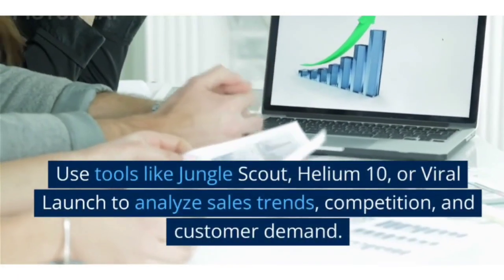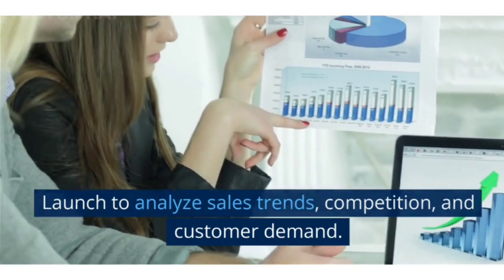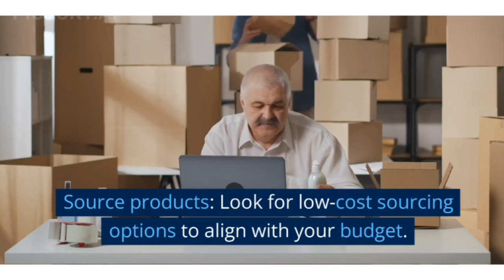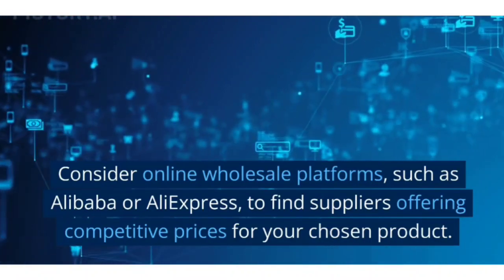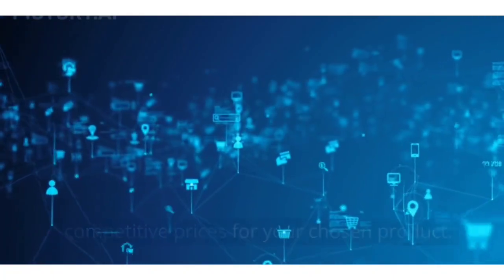Use tools like Jungle Scout, Helium 10, or Viral Launch to analyze sales trends, competition, and customer demand. Source products. Look for low-cost sourcing options to align with your budget. Consider online wholesale platforms, such as Alibaba or AliExpress, to find suppliers offering competitive prices for your chosen product.